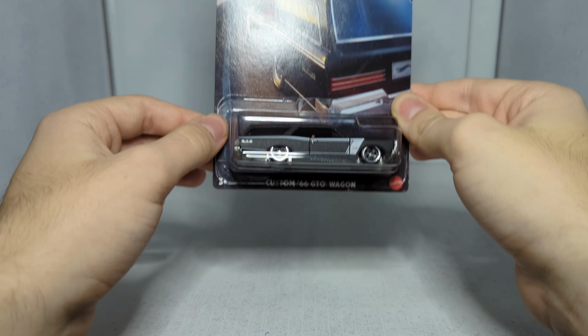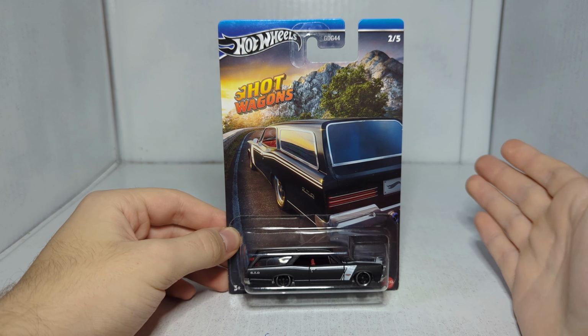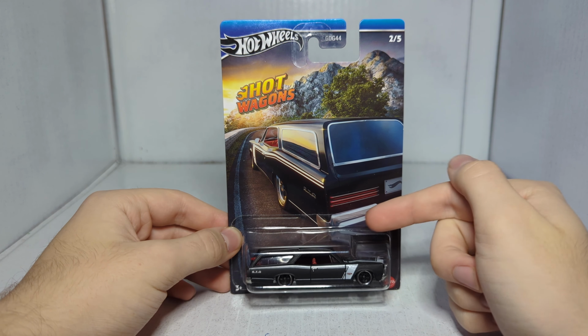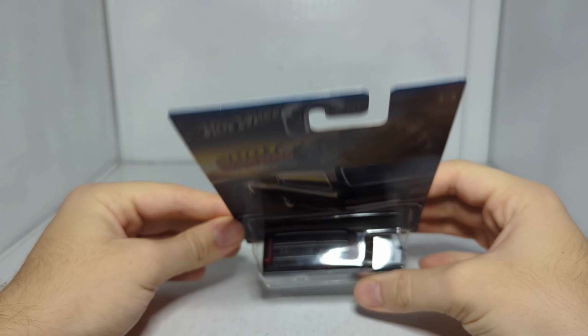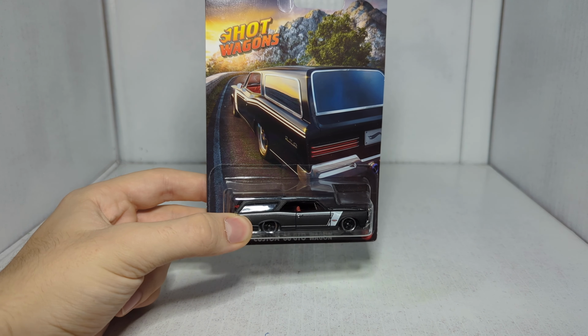We'll see. All right. Number 2 of 5 is a car that I didn't even know existed. And this thing is awesome. Number 2 of 5 is the custom 1966 GTO wagon, Pontiac GTO wagon. Like I said, I had no idea this was even a thing that existed, and I'm here for it. It looks awesome. All right. Let's cut her out of the package.